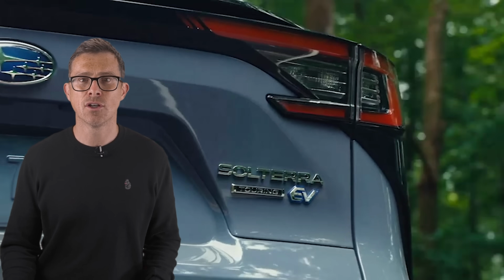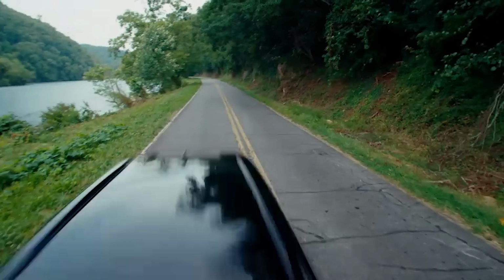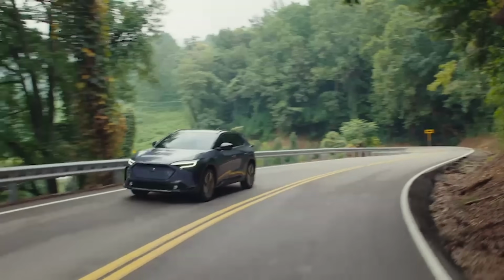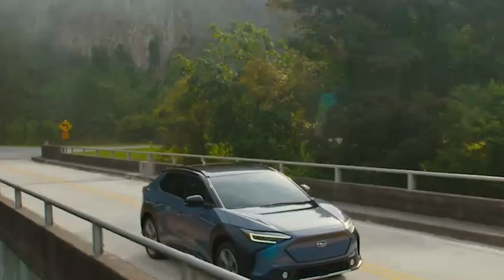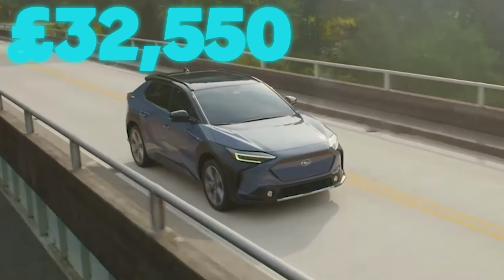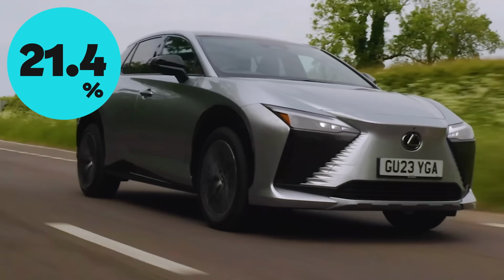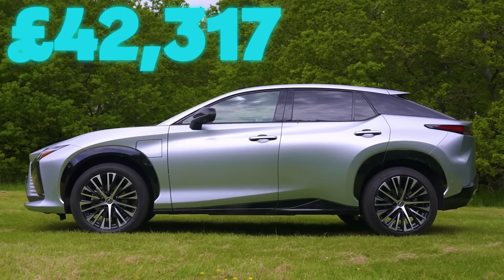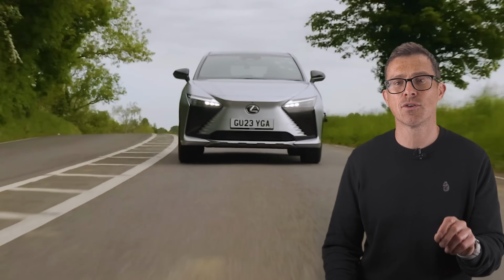Subaru and Lexus also make versions of the BZ4X, the Solterra and the RZ. And weirdly, both these cars have more stable second-hand values. Maybe it's to do with their availability. Over the last year, the trade-in values of the Subaru Solterra have dropped by 23.3% from almost £42,500 to just over £32,500. And the Lexus has dropped by 21.4% from almost £54,000 to just over £42,300 when comparing a similar 1-year-old car with 10,000 miles on the clock.